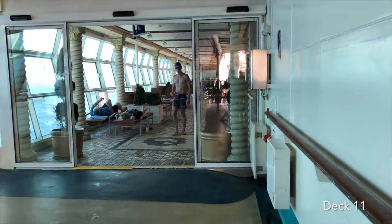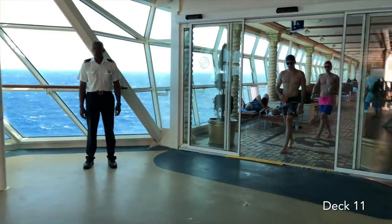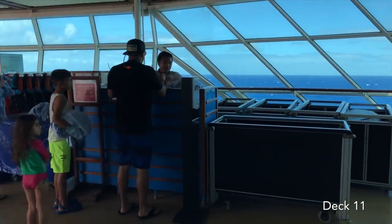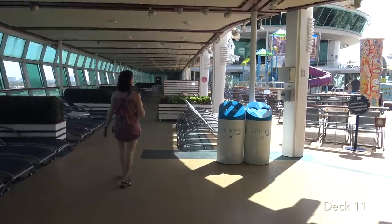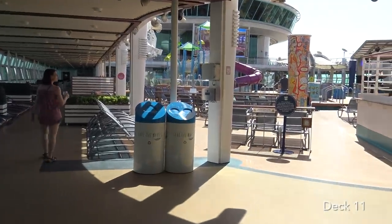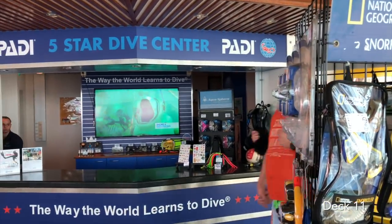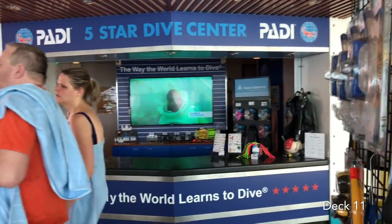Coming just out of the solarium, on the port side, or the left side of the ship facing forward, is the towel station and the entrance to the main pool area. On the starboard side is the Paddy Dive Center.